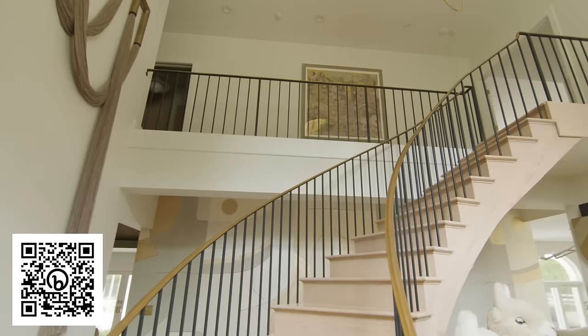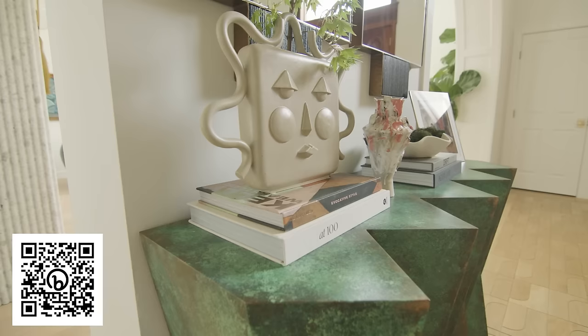It has a grand staircase, which is actually original to the home. Up above us, we have a custom brass light fixture by Neptune's Glassworks. I also have some really fun collected pieces over here. These are by true artisans, and I just love how playful the shapes are. This vase has a face to it. It's all very conversational, and that's what I wanted when you walk in here. It's a taste of what you're gonna get at the rest of the home.